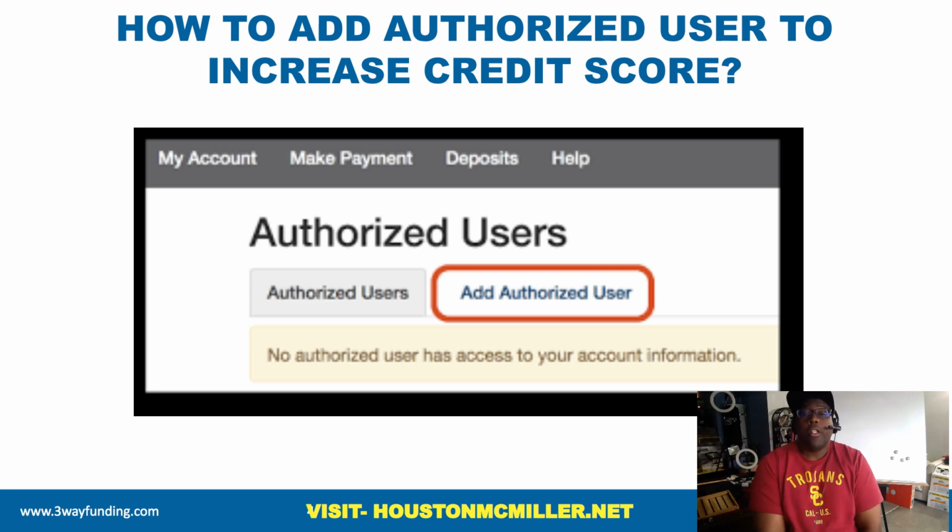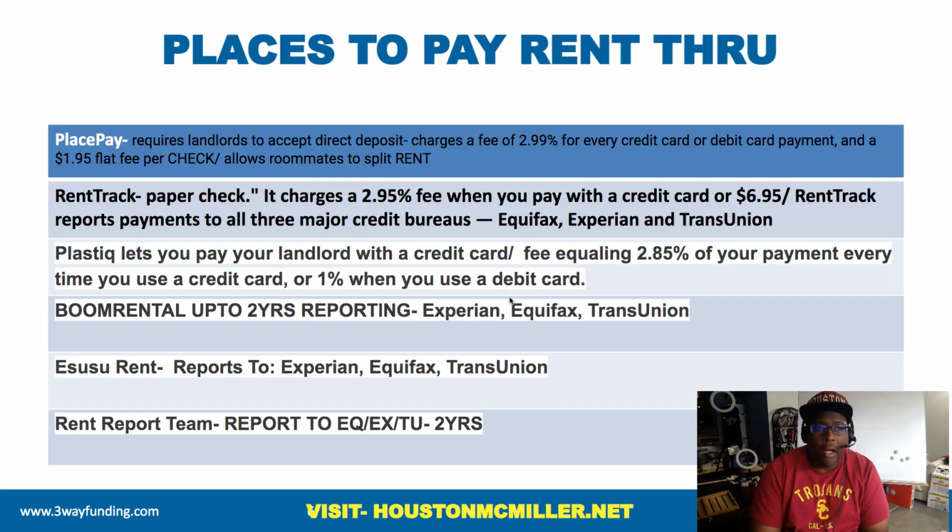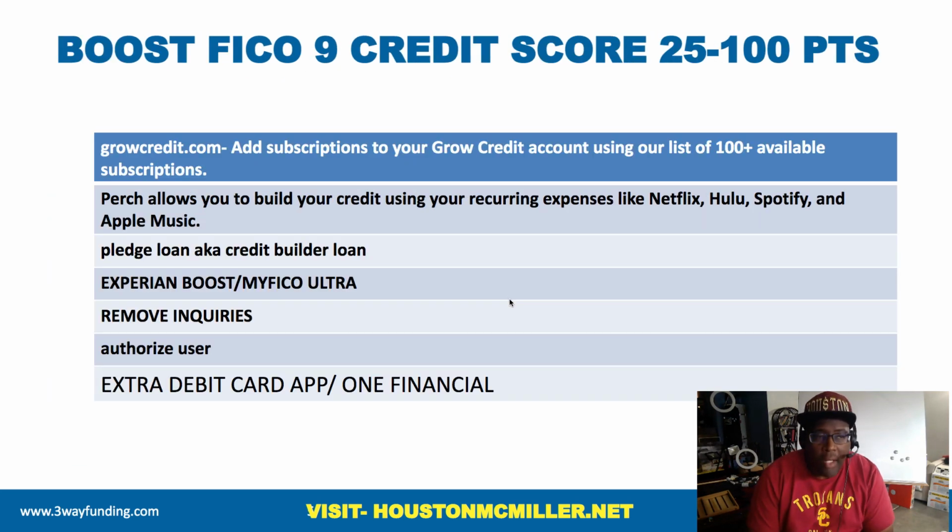Now, here comes the problem. Because you only have one account, your file is still too thin for lenders to want to give you funding. So, in order for you to properly build up your credit score to 800 and to be able to qualify for funding, I would definitely encourage you to prep the file. And how do you prep the file? You do the following things.